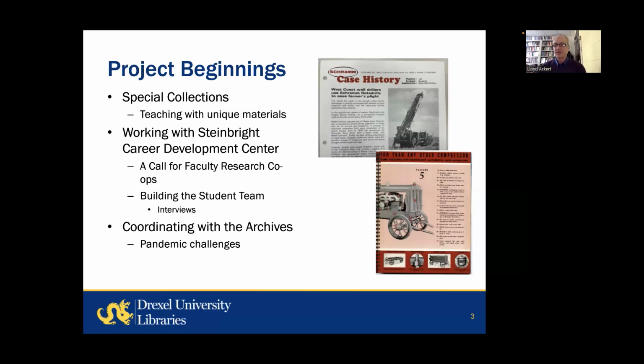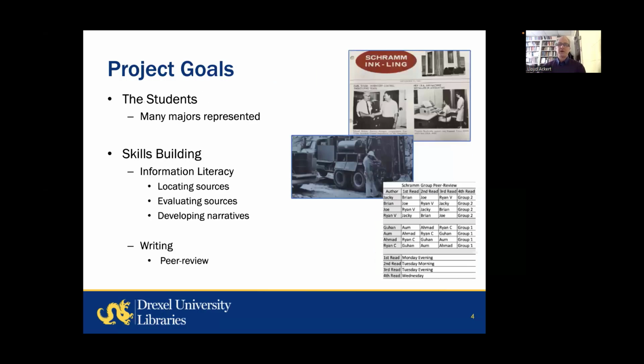In the pictures here, you can see some of the materials that we're talking about, where it comes from a publication by Schramm, or one of their brochures for selling air compressors, from all the way through the 20th century. And as I said, the students really represented a broad spectrum of majors, and maybe one history major through the entire three years. And I think the challenge there is that, while they're all very intelligent and had some writing experience, they never really had written historical work. Maybe one or two had a class at one point.